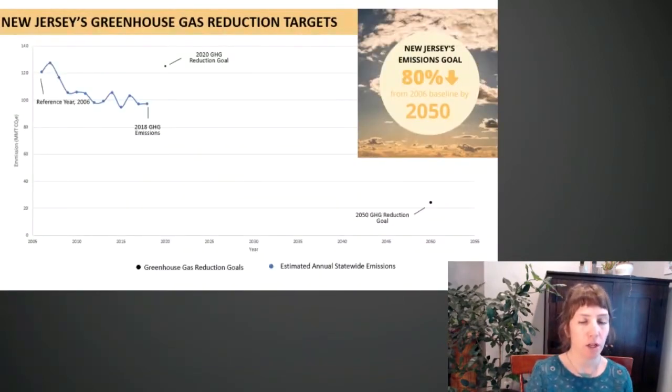So one way that blue carbon has been popping into our work is through the Global Warming Response Act. The Global Warming Response Act establishes greenhouse gas reduction goals for 2020 and for 2050. As of 2018, we had met and exceeded our 2020 goals for reducing greenhouse gas emissions. But the target for 2050 is far more ambitious. And based on some preliminary modeling that has been done for this report, it seems like we can't achieve our 2050 goals without carbon gains from natural sinks.